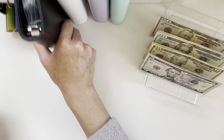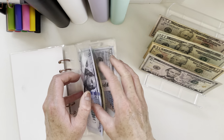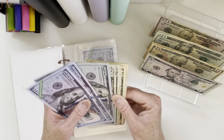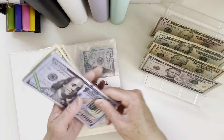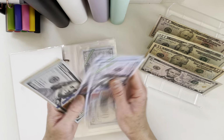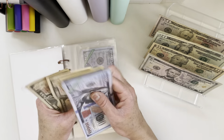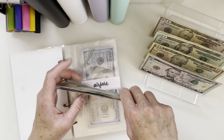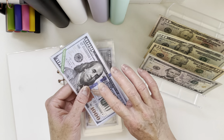And for our travel, airfare, we'll get $10. So we have 1,000, 500, 600, 20, 40, 50, 60, 70, 80, and 90. 1,690.